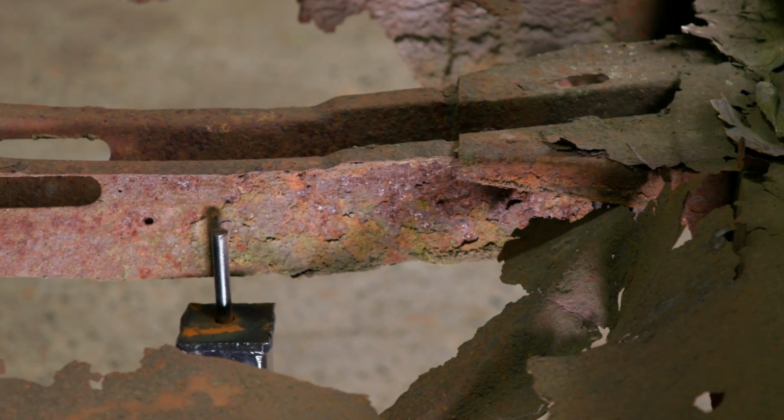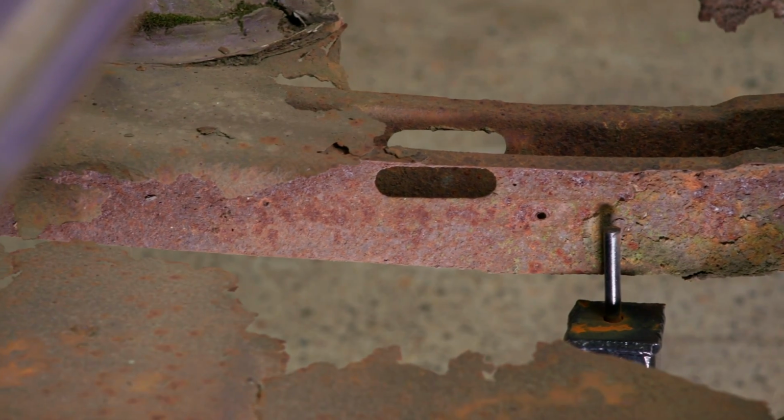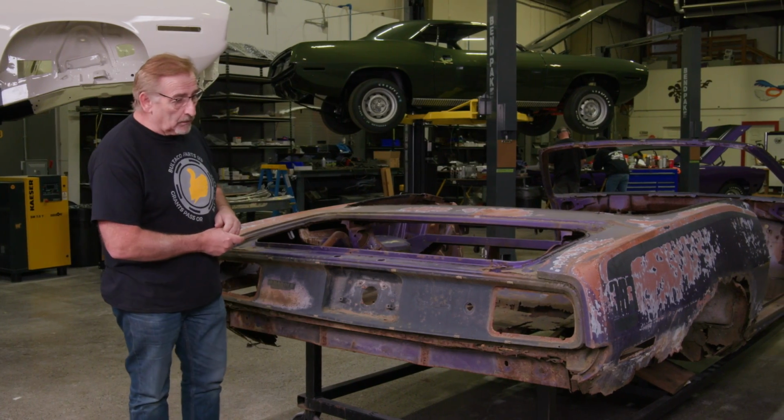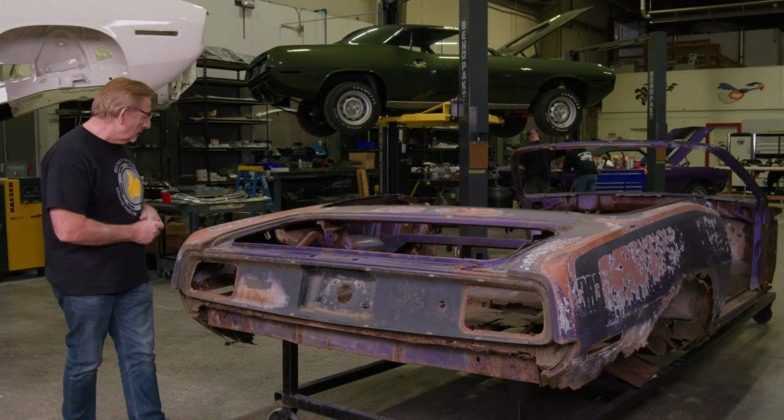We have an idea now what we want to do, but when it comes back from the dipper, it could be a completely different thing. The whole game could change. We may be replacing parts that I'm telling you right now we can save. We may be saving parts that I'm saying we can't save. But that's one of 132 cars, folks. So you make every effort in the world you can to preserve it and keep it as original as humanly possible.